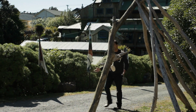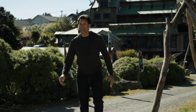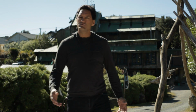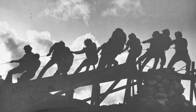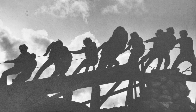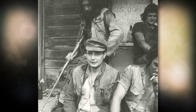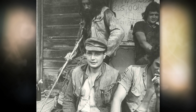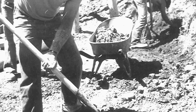For Bruce, this is his kainga in a literal sense. This is where he raised his family and where they still live. But it's also a kainga in a much wider sense. Bruce's goal was to create an environment based on Māori principles for disconnected urban Māori. Some of the young ones, they built this place, but it built them.